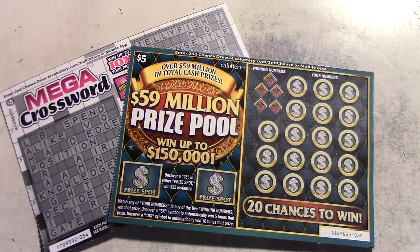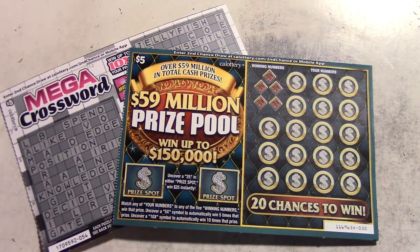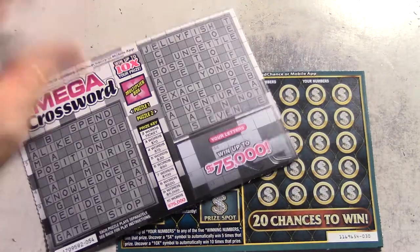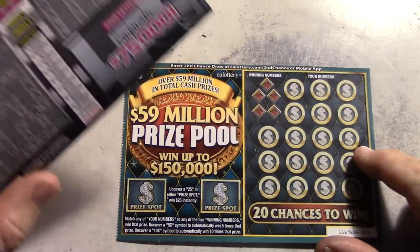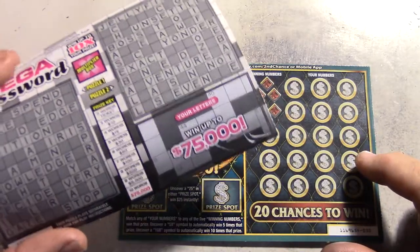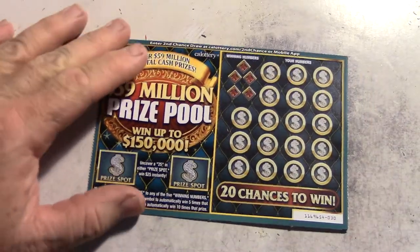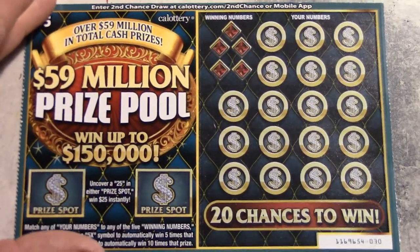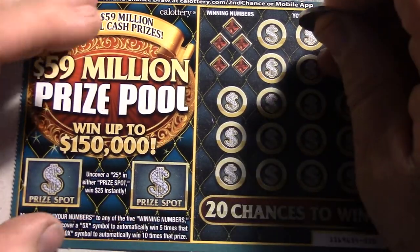Guess what? I picked up a $5, 59 million prize card number 30 and another Mega Crossword card 54. All right, let's do the 59 mil first. I got a feeling about this one. Got a big feeling about it.